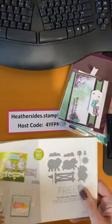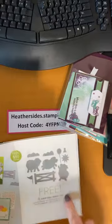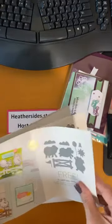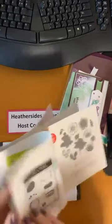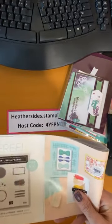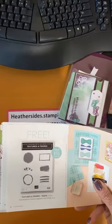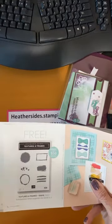And you can also, for a $50 purchase, get the dies for free as well. So that's kind of exciting that you could get both the stamps and the dies with a $100 purchase. We have this Textures and Frames stamp set. And I've seen some really cute stuff done with this as both backgrounds and main images.